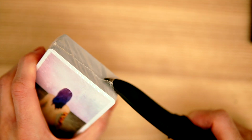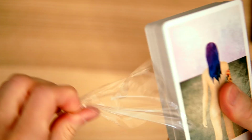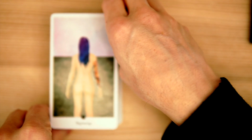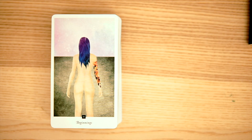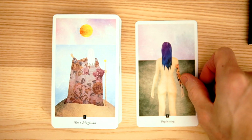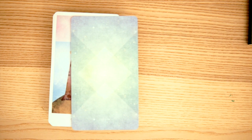For now, let's take a look at these pretty cards, which hopefully I can get open without doing any damage. I've gotten pretty good at this, I have to say, over the years. So there we go. Let's see if we can get it open, get it out of the shrink and into the sink. Beginnings. The Fool. Very cute. Like it. Got a little bit of that tattoo add-on. All right. There is the back of the cards.